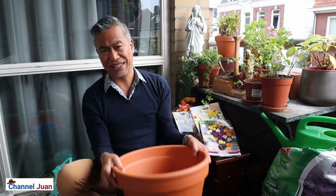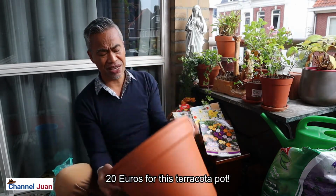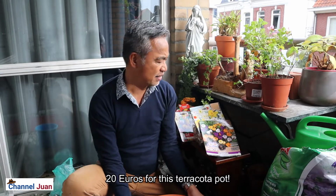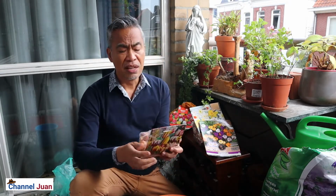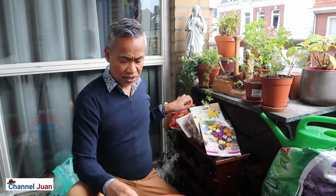So look, I think I miscalculated. This is extremely big. It has to be deep enough because in planting tulips, the depth should be at least 6 times the height of the bulb. Last year, I crammed them all into a smaller pot, and you know what happened? They rose from the ground almost at the same time.